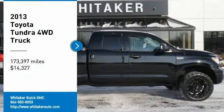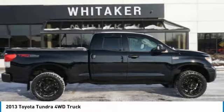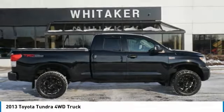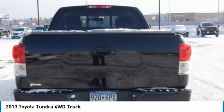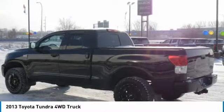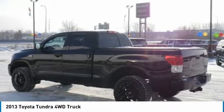Looking for the right vehicle? Check out the 2013 Toyota Tundra. Tundra has a number of unique features useful for those using it as a work truck, including extra-large door handles, a deck rail system, and an integrated tow hitch.